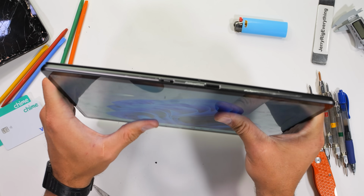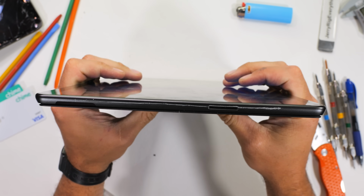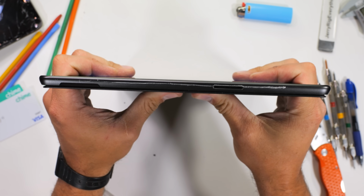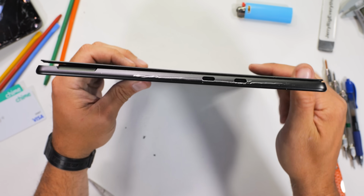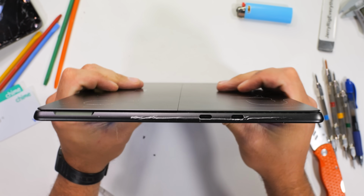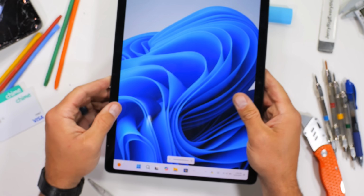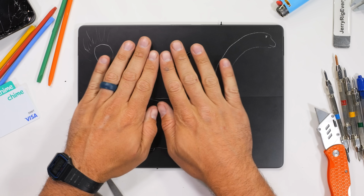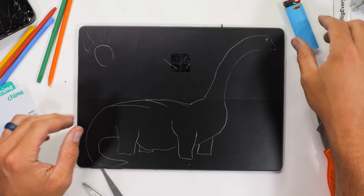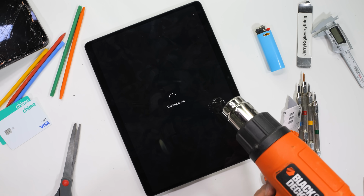Nothing moves when bent horizontally, and again, no flexing when bent in the vertical position either. At 900 grams, it does weigh nearly a quarter pound more than the iPad Pro. Americans understand weights better when converted to burger sizes, and I would assume that most of that weight is coming from the sheer girth of the internal structural components. Speaking of which, since we're already here, let's see what that Snapdragon X Elite processor looks like on the inside. This won't hurt a bit.